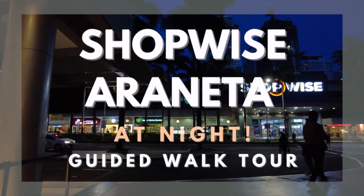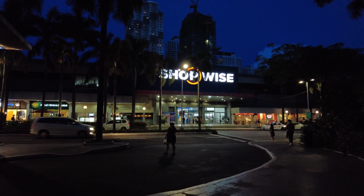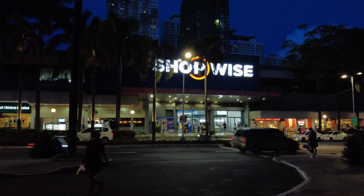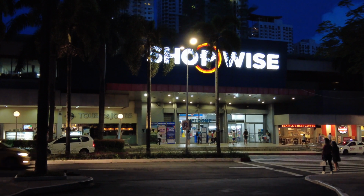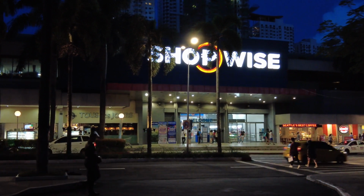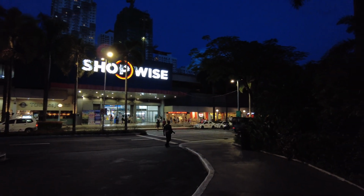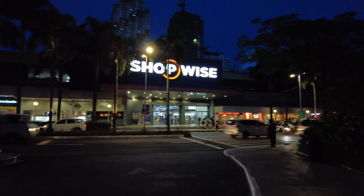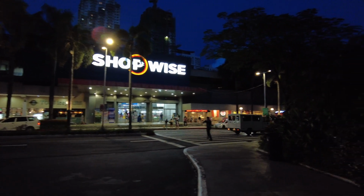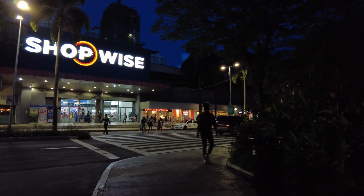I'm coming out of Smart Araneta Coliseum now. The signage of Shopwise Araneta already looks really good at night. There. So this is from across the street at the Coliseum side. I'm now going to cross the street, going to Shopwise, following the path or the sidewalk here.